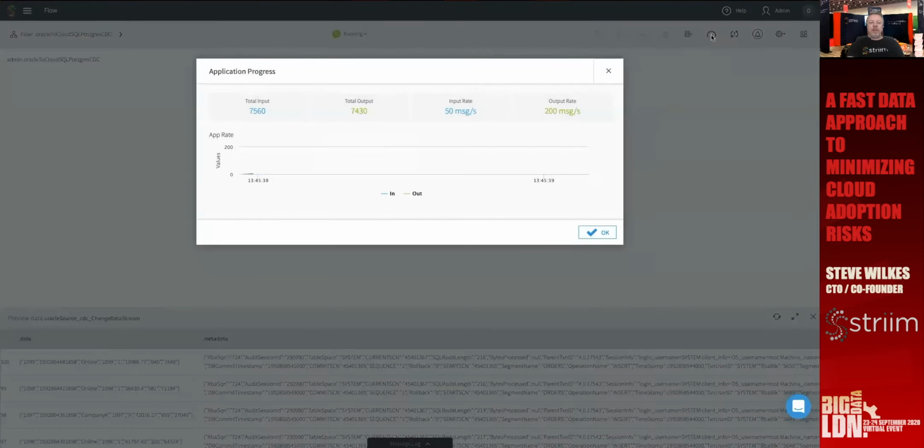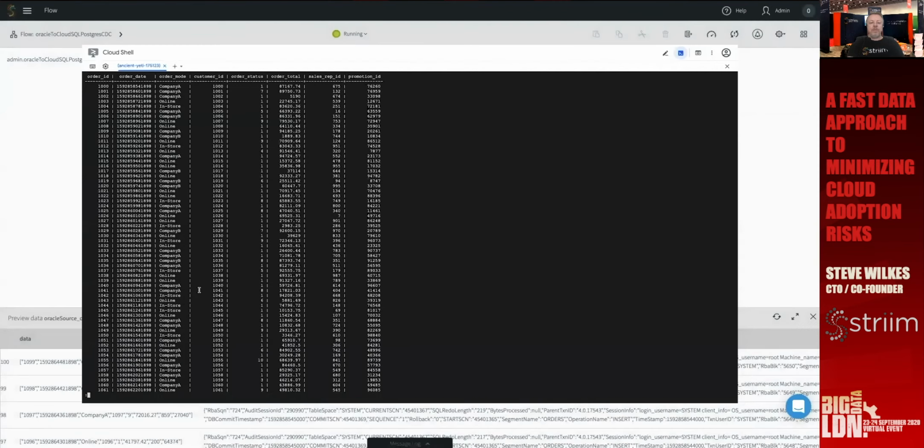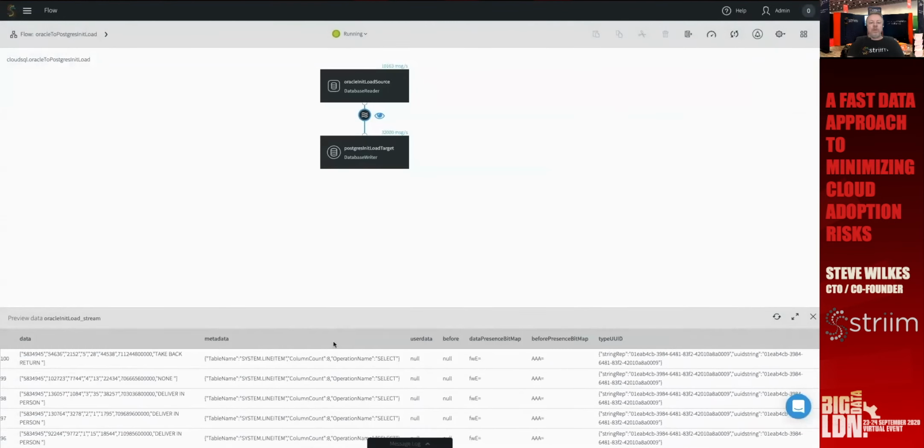And you can also look at the application progress, see a summary view of the tables. Once some operations have been generated, we can check back with the Cloud SQL for PostgreSQL UI and see the data in the target tables. Of course, Striim can also perform initial loads through similar data flows.